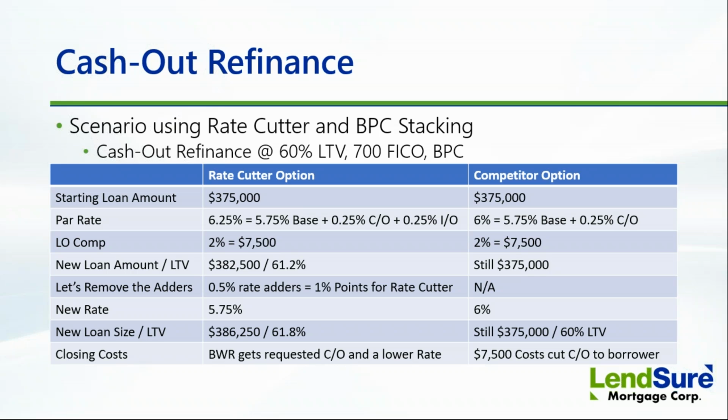Now, let's get into how we got to our 6 1/4 par interest rate. The base interest rate was 5.75. We added a quarter for cash out, and we added a quarter for interest only. So our total interest rate was 6 1/4. Our competitor's interest rate actually priced out differently. They have a 6% interest rate. 5.75 was their base, and they just did a quarter cash out add. They didn't do the interest only. The LO comp is the same, 2%, $7,500.